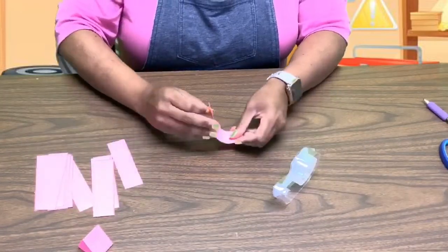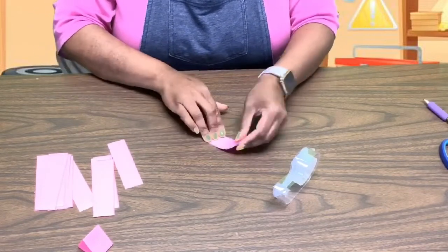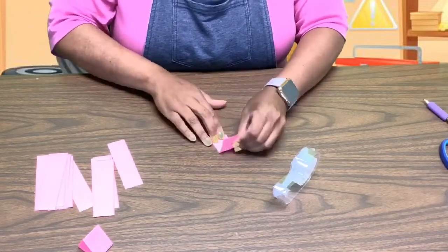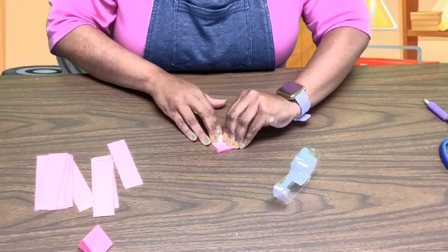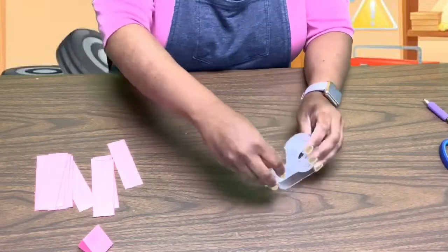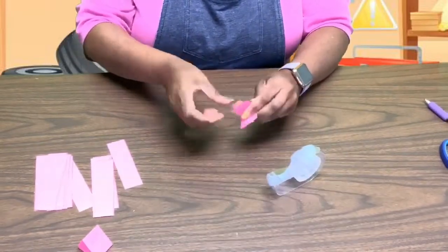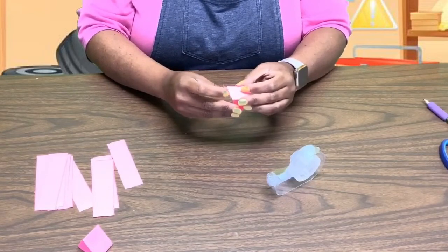So we're going to fold it in thirds. 1, and then fold it again. 2. Then we're going to take our tape to make our triangle, and we're going to tape it together.